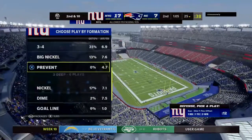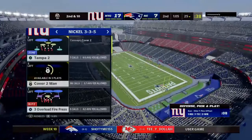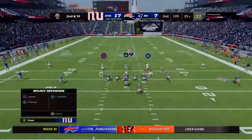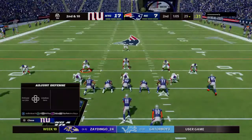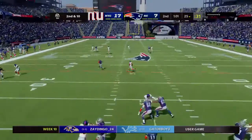Nice play there to force the incompletion. And to me, one thing's for sure. When you're the underdogs and you're playing on the road, you absolutely have to get takeaways. You've got to get the ball from them. Yeah, win that turnover battle, going to be key. They didn't get one there, but you get the feeling they keep making plays like that, they might just get a few. Yeah, once you get one, defensive teams think they come in bunches.